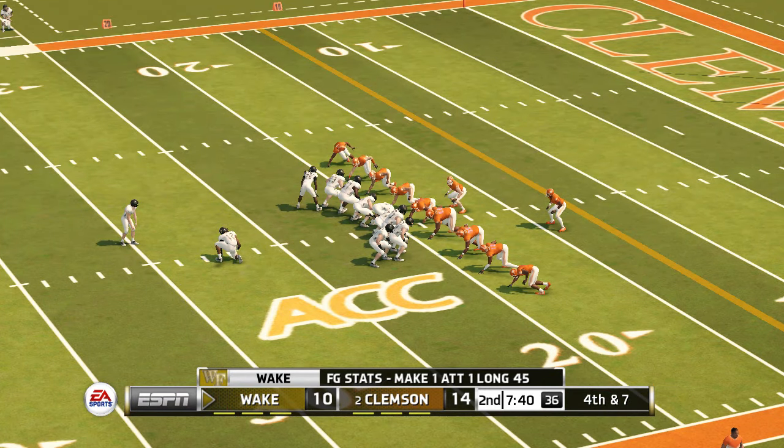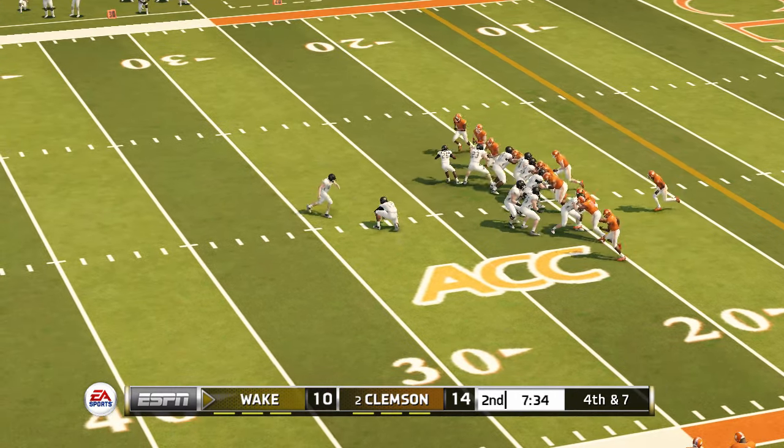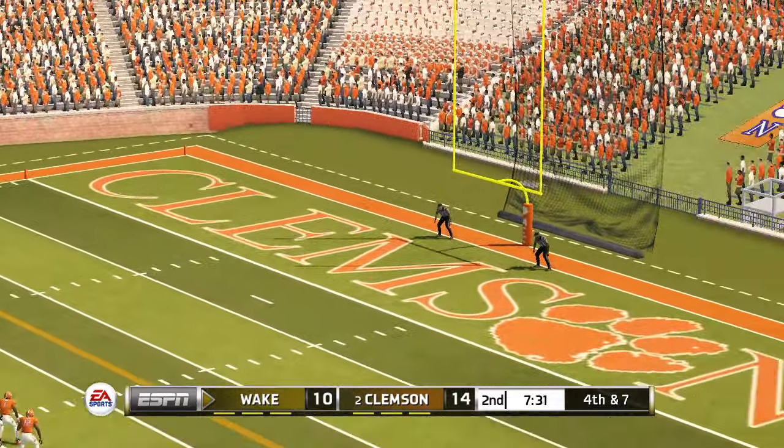So the kicking team is on the field. They'll try for 3. He gets it up. No good. He missed it to the left.